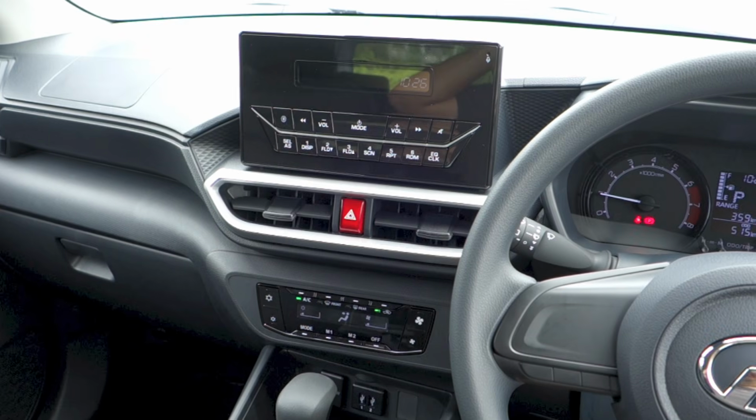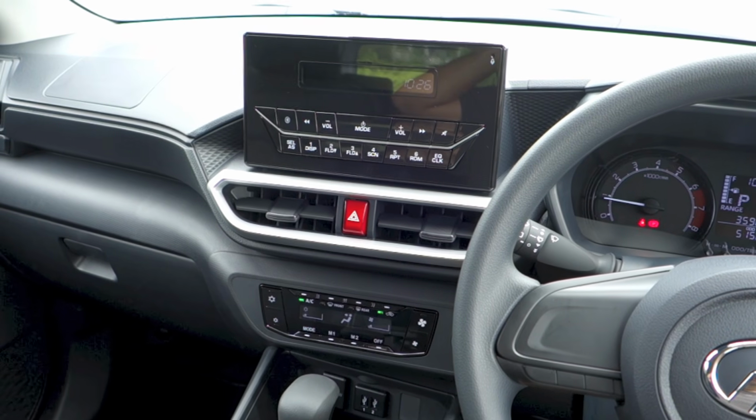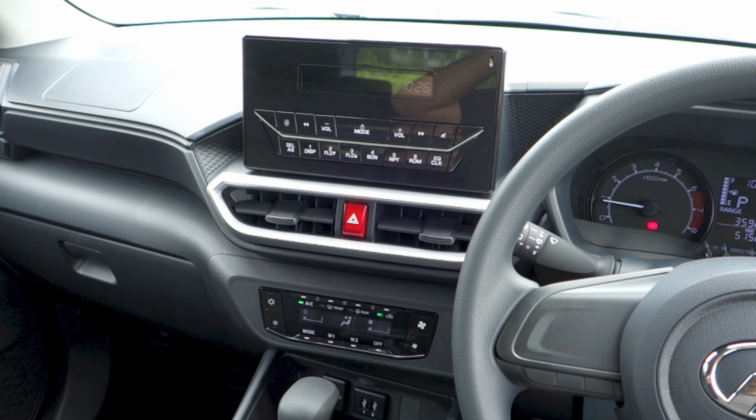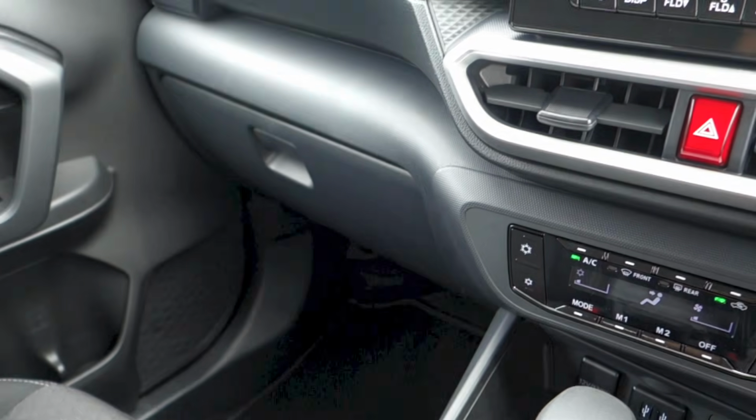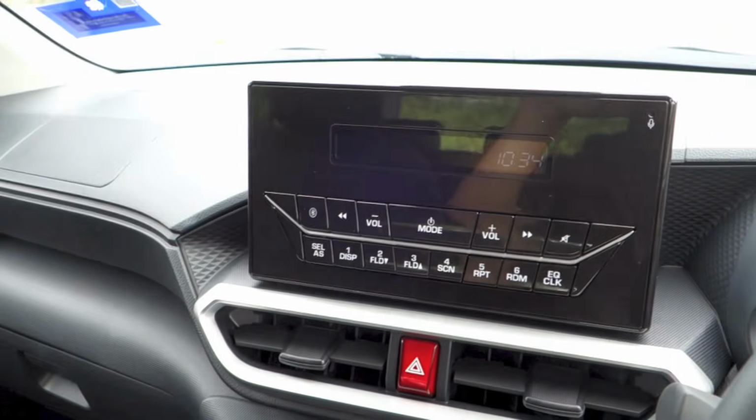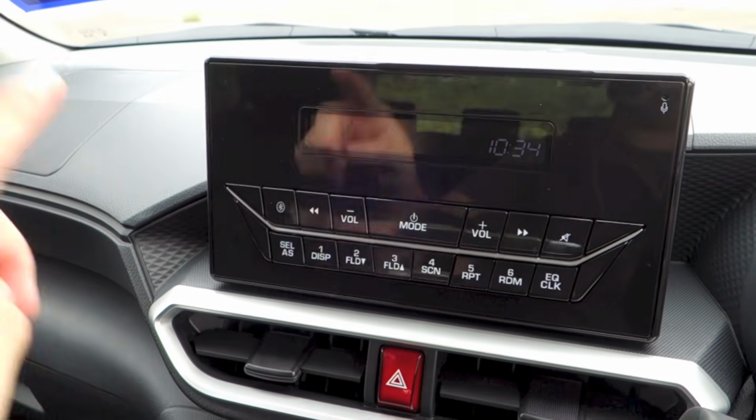The Ativa X comes with an integrated head unit with various media connectivity options and 4 speakers for the sound system. The stock sound system that the Ativa uses is quite decent. It is a fairly simple head unit to use.